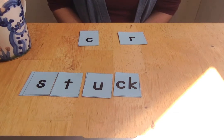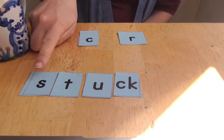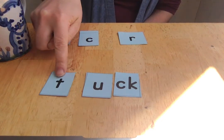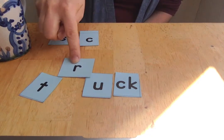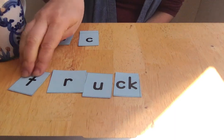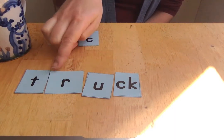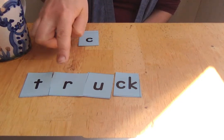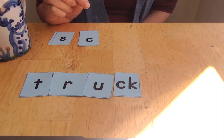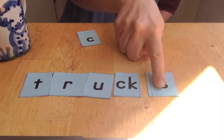Next is truck. That T sound has moved to the beginning. T-r-uck. What do I need there? Yep. Truck. A different consonant blend at the beginning now, the T-R. Trucks is next. Yep, I'm going to add the S.